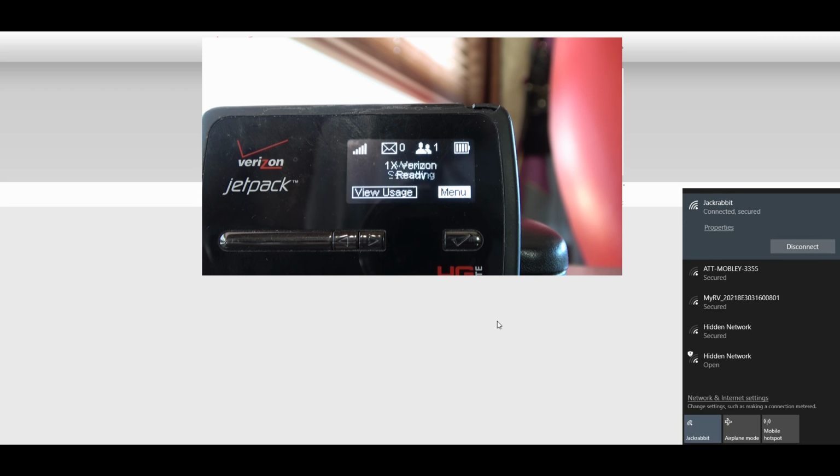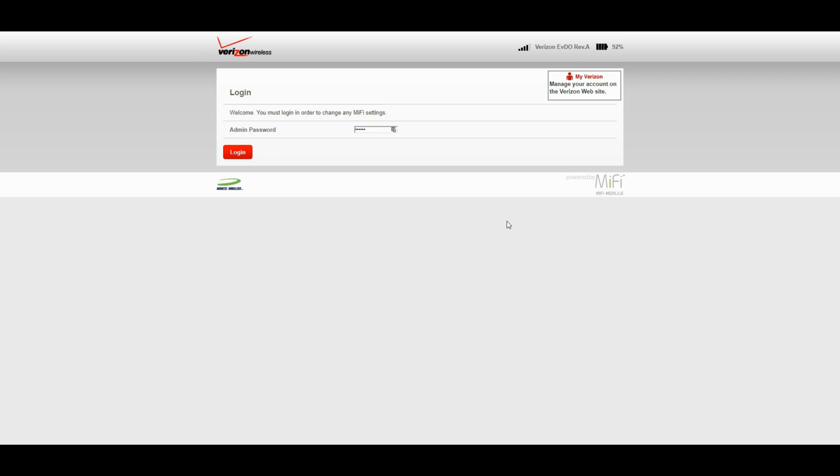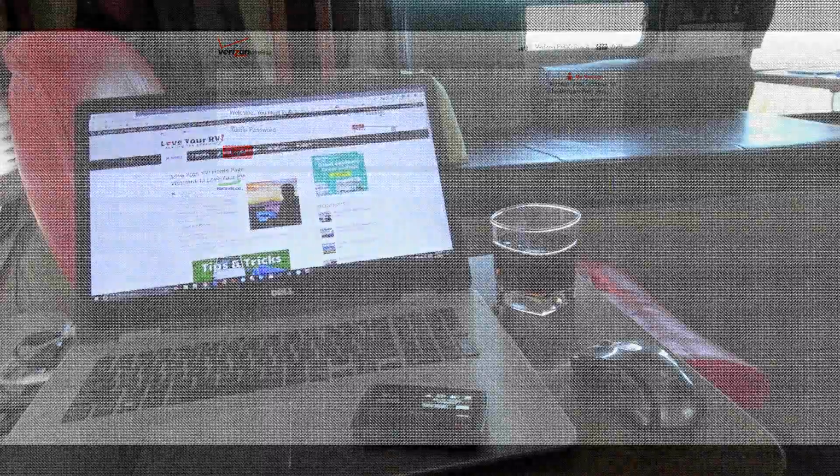There you see 1x Verizon connecting, and it looks at that for usually 10 to 20 seconds, and then it will move on and connect to 3G. There we go. So now we're connected in 3G mode. You can see up here Verizon EVDO, and most times that's going to be slower than 4G, but like I said, if 4G is really crowded and oversubscribed on the tower, a lot of times I'll find 3G is way faster.